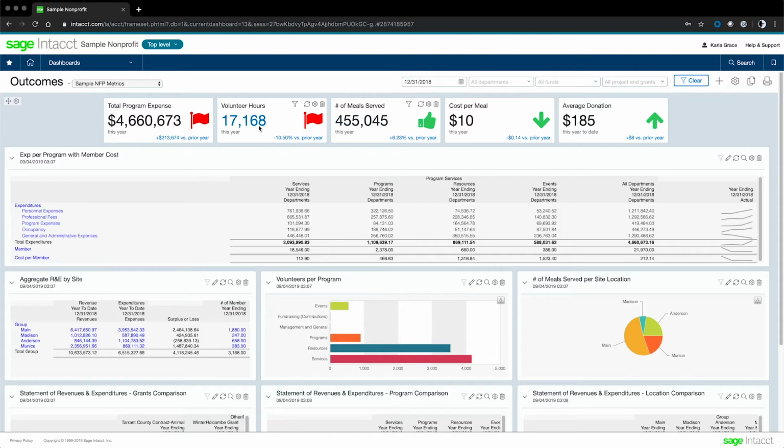Volunteer hours is another statistical account. Hours are being entered in and displayed here. This performance card displays a calculated metric, expense per meal. We've taken statistical information, meals, and expenses associated with providing those meals to get a trackable metric of a per meal expense. Of course, this is just a sample company. This per meal might not be great if you're running a real soup kitchen, but you get the idea.